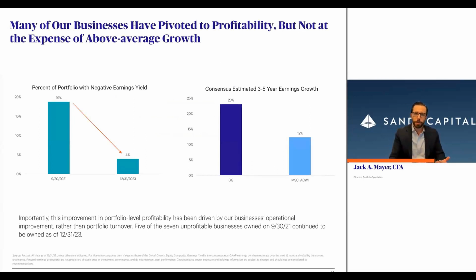Here's a view of our portfolio. And as you can see on the left side, this is the percentage of the portfolio that was invested in loss-making companies at the market peak in 2021. And what you'll see is that it was about a fifth of the portfolio at that time. Since then, that percentage has come down significantly to less than 5%.